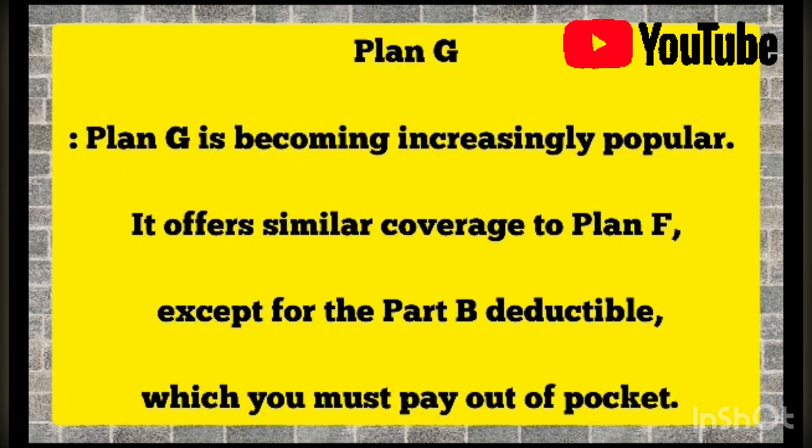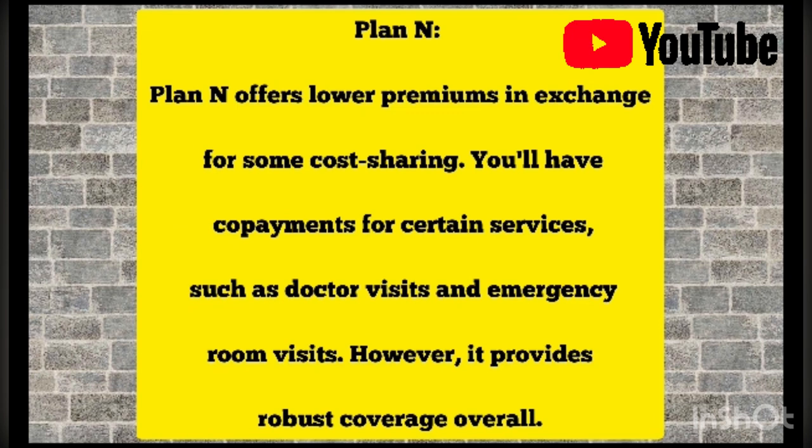Plan G. Plan G is becoming increasingly popular. It offers similar coverage to Plan F, except for the Part B deductible, which you must pay out of pocket. Plan N offers lower premiums in exchange for some cost-sharing. You'll have co-payments for certain services, such as doctor visits and emergency room visits. However, it provides robust coverage overall.